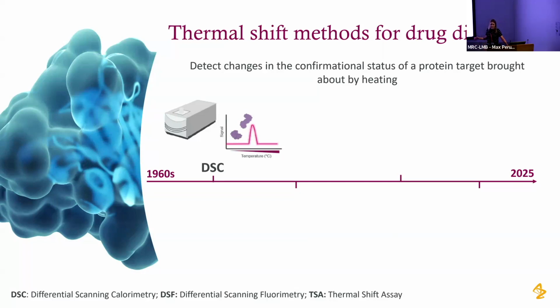I'm not going to focus too much on this because I think it was covered by Stephen in a previous lecture, and I don't know too much about it myself. But essentially, it measures excess heat capacity associated with conformational changes in the protein brought about by heating. So DSC was really great. It allowed measurements of protein unfolding to be undertaken more widely. However, it requires quite high sample volumes, quite a lot of protein, which limited its use for screening large numbers of compounds.